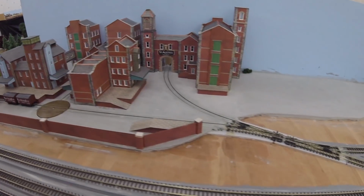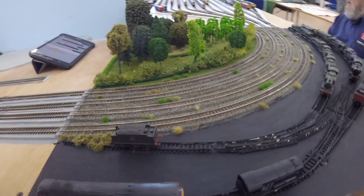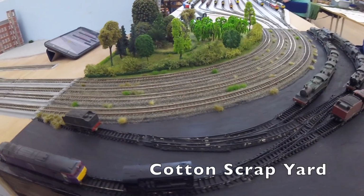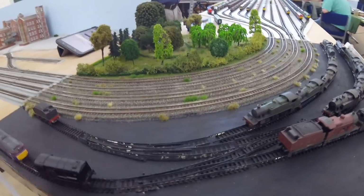Code 55 track has been laid on the cushioning that is used under laminate flooring. The tracks from the front are the up slow, the up fast, the down fast, and then the down slow.